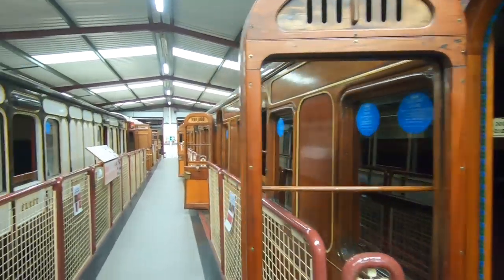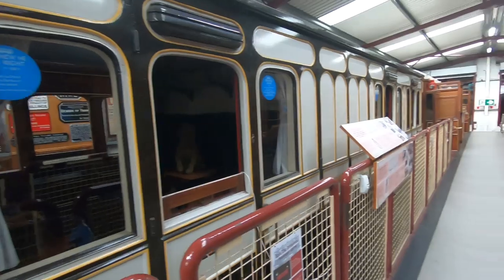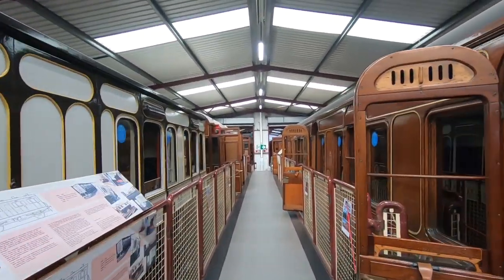And suddenly we were plunged into a long dark tunnel. The smoke came into our compartment and I had to put a scarf on my face to prevent breathing. That's brilliant.